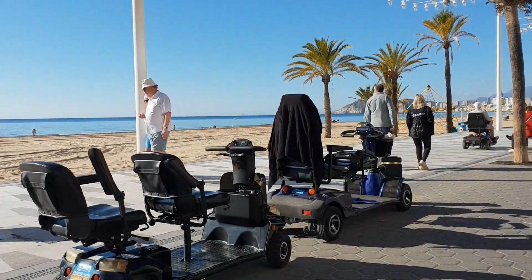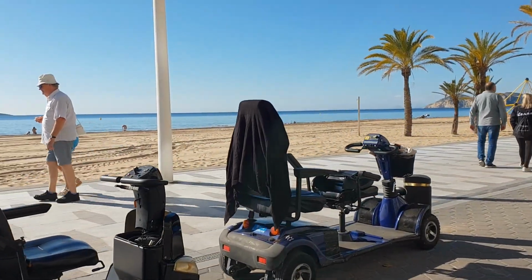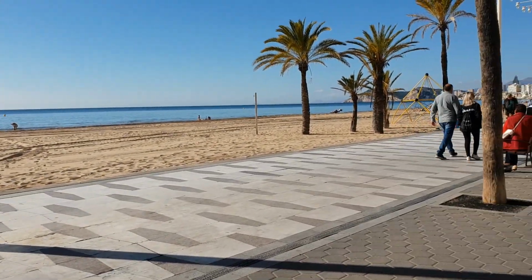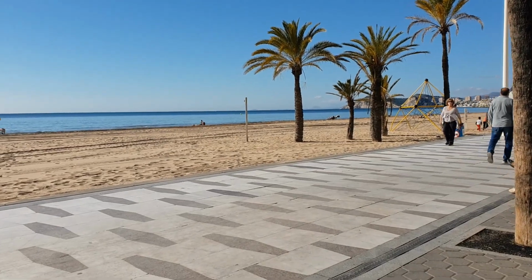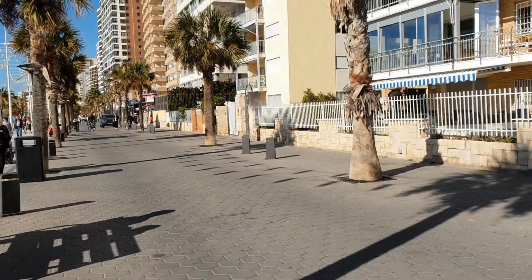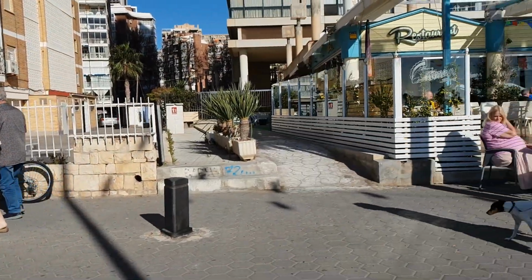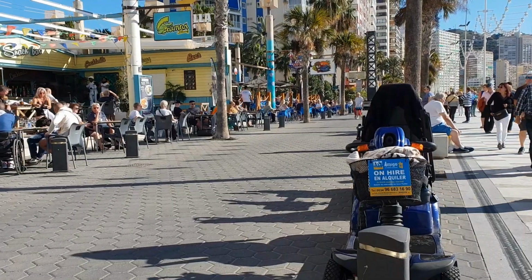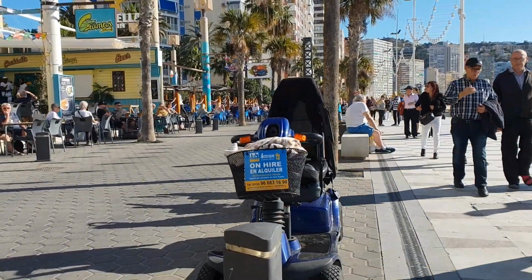As you all know, Benidorm's very famous for its mobility scooters. There are lots of mobility scooter hire shops across Benidorm for those who are infirm, have disabilities or mobility problems. You can obviously hire your famous mobility scooters.